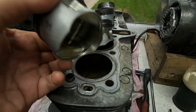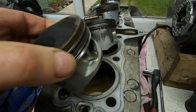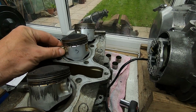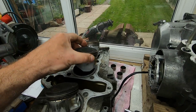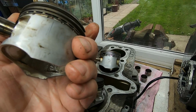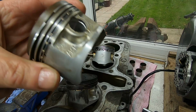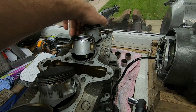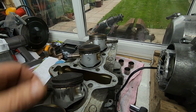So number one, as I showed you, came out really easily, and the gudgeon pin moves in and out quite easily. We'll come back to number two. Number 3 was difficult. I had to hammer it out, and so was 4, and they struggle to go back in. The pistons themselves, I haven't really had a proper look at these, and I haven't cleaned them up or anything, but they look fine. The bores look fine. I've just marked them up with their numbers. I think these are reusable, personally.